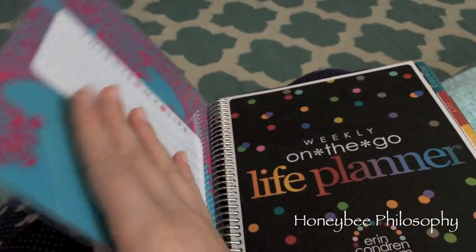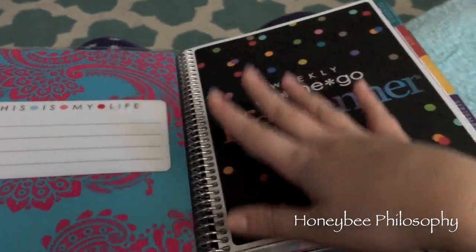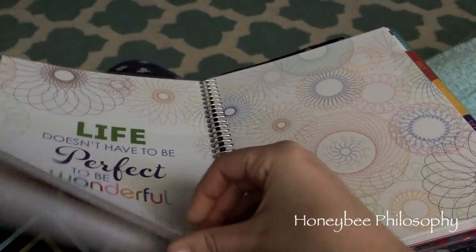This is a heavy duty plastic and you can change these out. I'm going to do a full review and everything on this planner. I just want to quickly show you what it looks like because I've been talking about it lately.